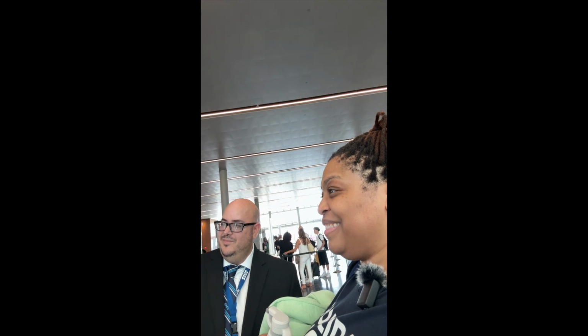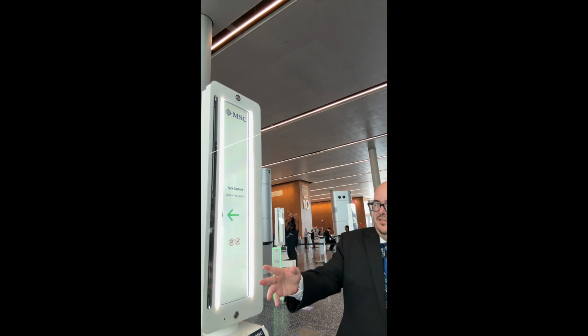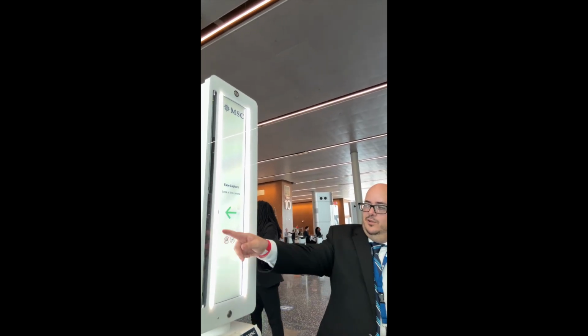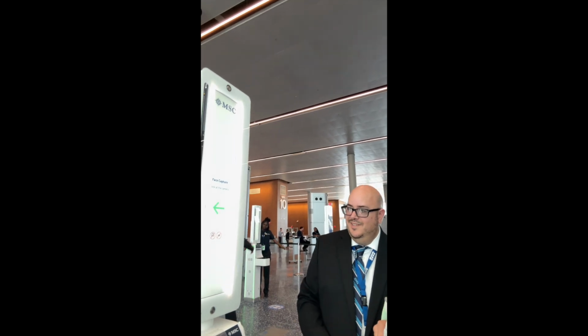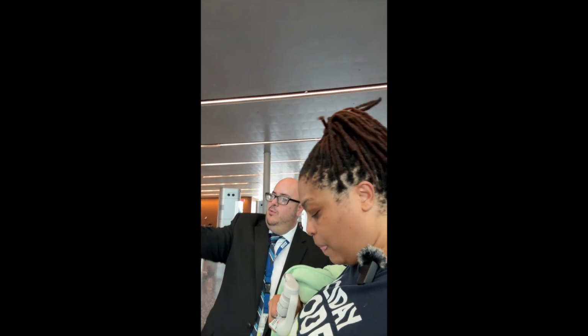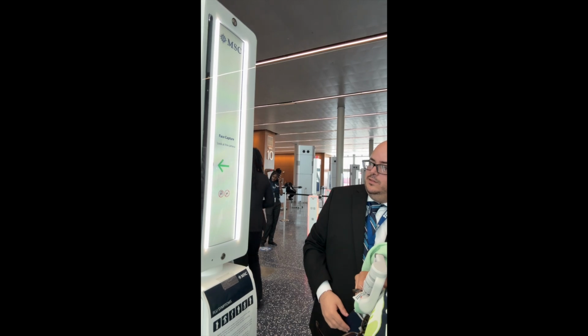When we got there, there was no line at all. We were able to just walk straight up. And if you are traveling with your passport, you're able to do this, which is MSC's new technology in their brand new port. You scan your passport, it takes your pictures, that's it. You're able to just leave. This right here blew my mind. This was a game changer for me because embarkation is always the most hectic part of a cruise for me.